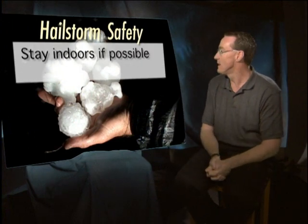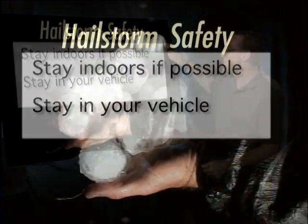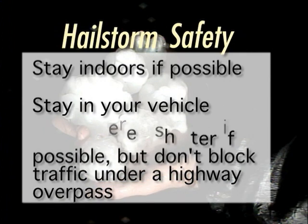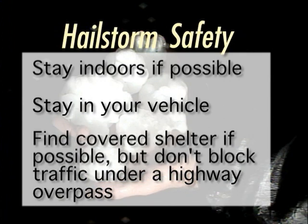What I'd like to do now is talk about hail safety and look at some of the things that we need to do if you happen to be caught in the middle of a hailstorm. Stay indoors if possible. Don't go outside, because remember, hail larger than a quarter can injure you, and larger than golf ball size can kill you.